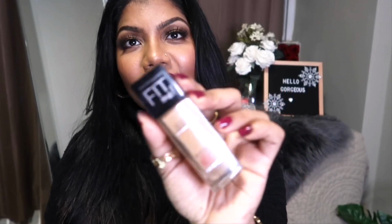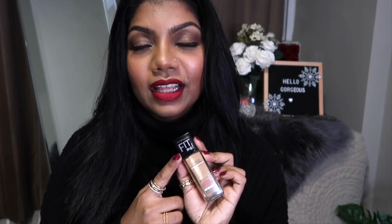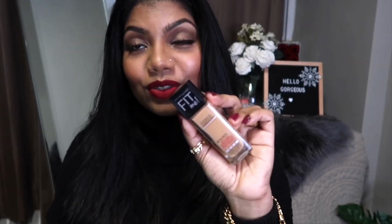So next I have another foundation. I really think I should mention it. It's a drugstore foundation, and this is also a new purchase. I got it at the end of 2019. A Maybelline Fit Me Hydrate and Smooth Foundation. This foundation is almost comparable to any high-end foundation. I really love how it applies on the skin, very smooth, very much hydrating, and I love the shade that I got. It's Sun Beige, and it matches me really well, and it has SPF 18. The only thing I don't like about this foundation is it doesn't have any pump. I wish it had a pump. Other than that, it's a great drugstore foundation that you should have in your collection.